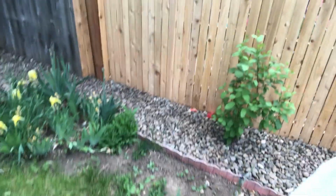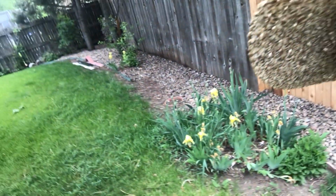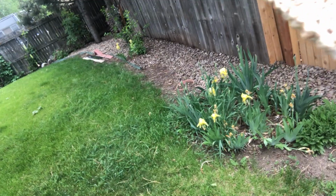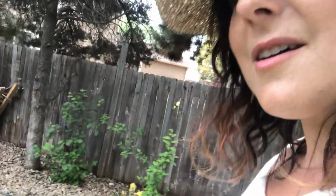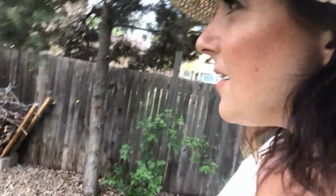Back here we did a lot of work just cleaning things up in the corner there. And then we have this big awesome tree. This is my favorite tree ever. I like to sit underneath it and do yoga and just play my guitar. And over here we have Virginia creeper along the fence.